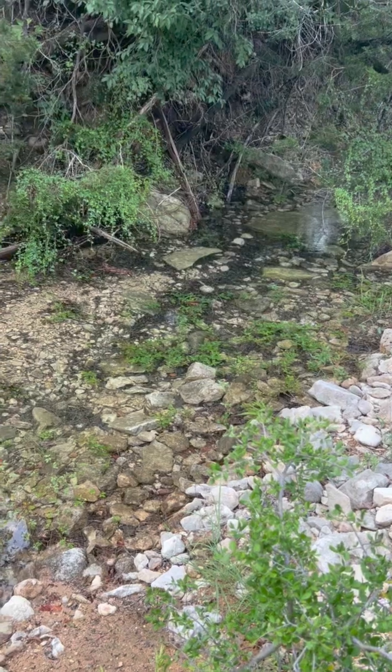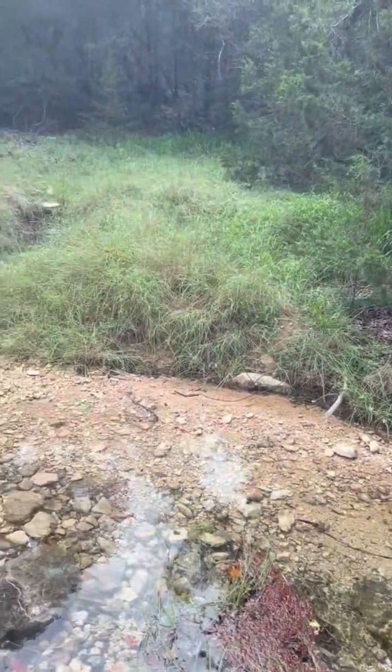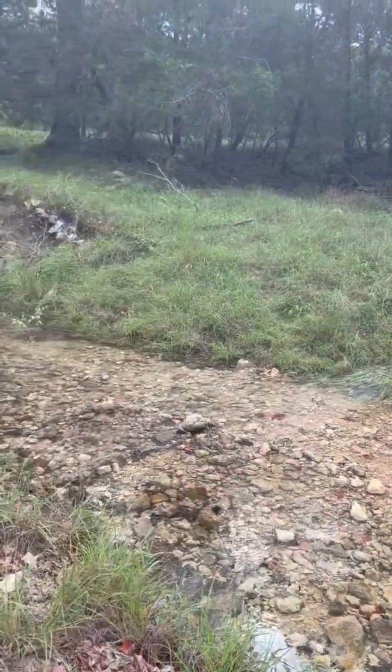Here's one of those springs up in here. You can see where the water is coming out and flowing down. Nice trickle of water coming from the underground spring right here. You'll notice that springs are open and flowing into Helotes Creek.